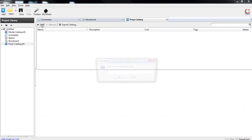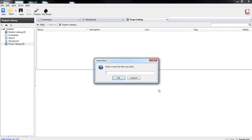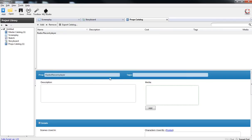Obviously, one of the things that I've already done is I'm going to need a, I'm going to call it a blender. Well, no, I'm just going to call it a radio, R-A-D-I-O, slash record player. Okay, I can then add in a description of what it is, and I can also add in the media of what it looks like when I'm done. And in fact, I can do that right now.